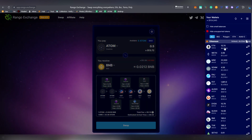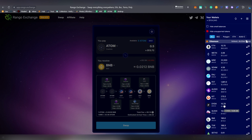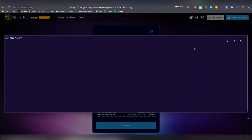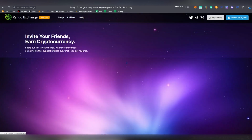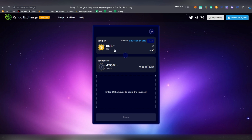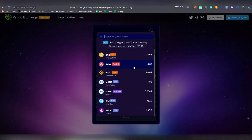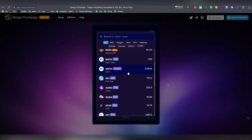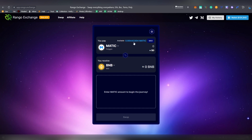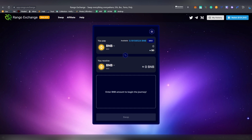And here, by the way, you can see all of your assets that are listed across the multiple different chains that you have, which is very convenient. There's also a history page. They also have an affiliate program, so in case you want to support me, you can sign up through the link down below. But let's choose a bit of an easier task here. Let's try another way, so moving up Polygon, or perhaps let's move Binance Smart Chain tokens.